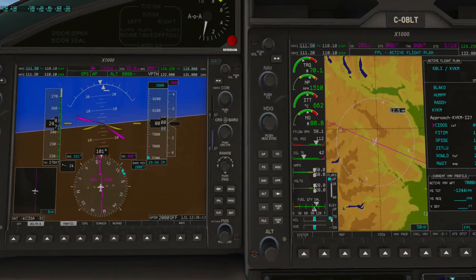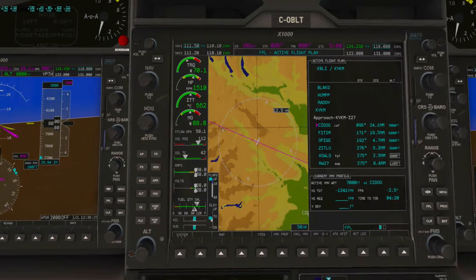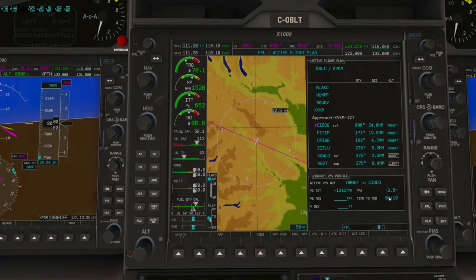VPATH, not BS, VPATH. VPATH indicates that our VNAV system is functioning, it's armed. Now, as we get closer to the top of descent, we've got about 4 minutes to go, you will see a couple of things happen.